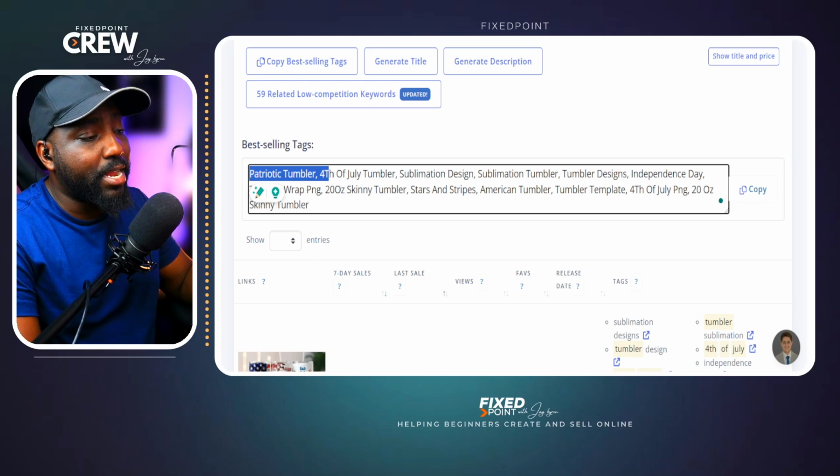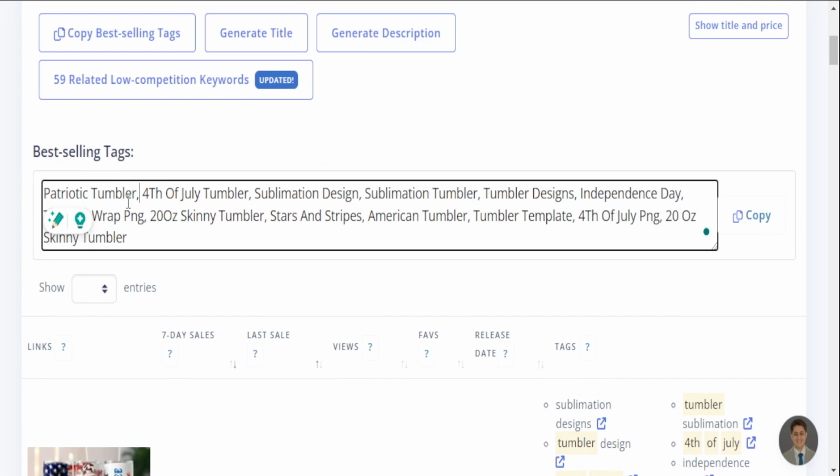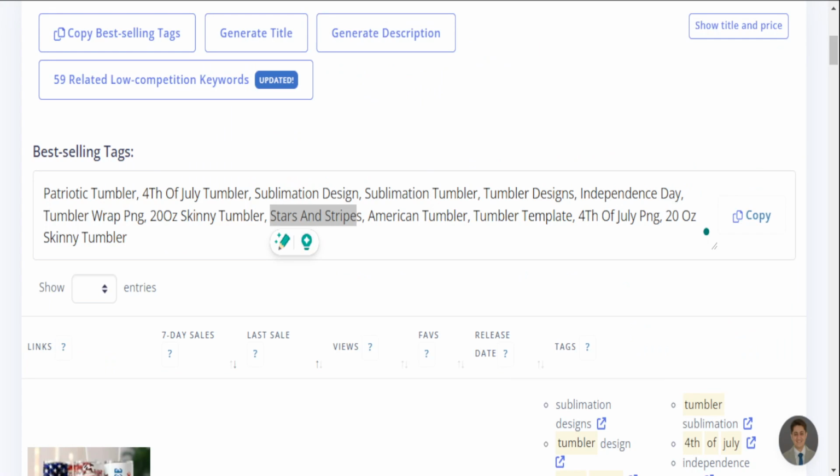So with that being said, if I am creating a 4th of July tumbler wrap design, I want to go in here and ask, what are some things that are tied to my specific niche? Well, obviously 4th of July tumbler is doing good. Patriotic tumbler is doing well. Also, I can go here and say Independence Day tumblers are doing well. I can do stars and stripes, and these are giving me additional keywords that I may not have realized were even available for me to use. But again, utilizing this tool makes it so much easier to do.